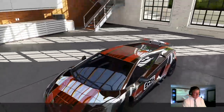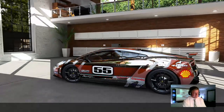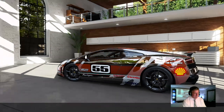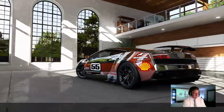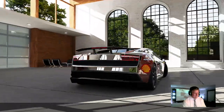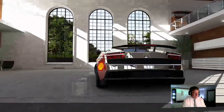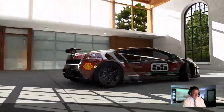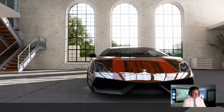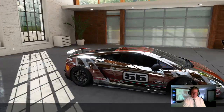So, really cool. Looks like a dark black tint on the windows. Black rims, classic Lamborghini black rims, looking good. Chrome. Tail there with the red brake lights and stuff. It's a sharp car. Looks good. Any wrap would look good on this car, right?